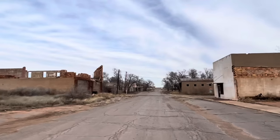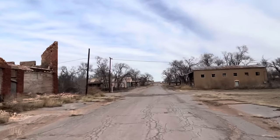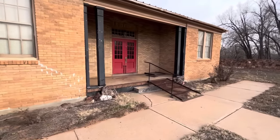Lakeview has had an interesting history, and it's a very interesting place to visit. Just my initial impressions when I got here, I drove down the main street, and it's amazing how many old buildings are still here. Obviously it's very windy out here. You can hear the little chime up there. I'm in front of the old school, and it's just amazing driving down that main street.